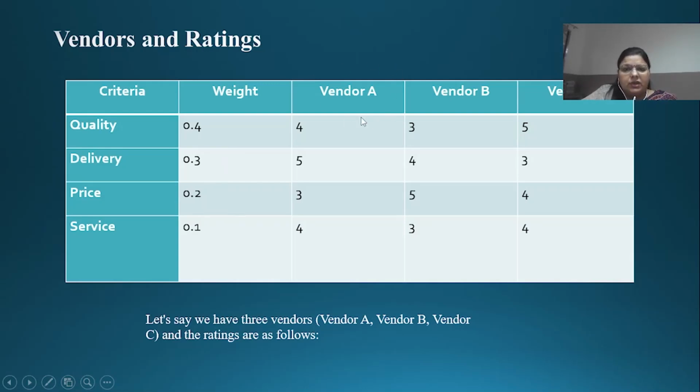Now we check the ratings given to the vendors. Number 1, vendor A. Vendor A quality rating is 4, delivery rating is 5, price rating is 3, and service rating is 4. Now let's see vendor B's ratings. Vendor B's rating in quality is 3, delivery is 4, price is 5, and for service it's 3. Now let's see vendor C. For vendor C, the rating of quality is 5, for delivery the rating is 3, the price rating is 4, and for service the rating is 4. Now, in the overall three suppliers, which supplier is best to supply our product? Let's see how to calculate.